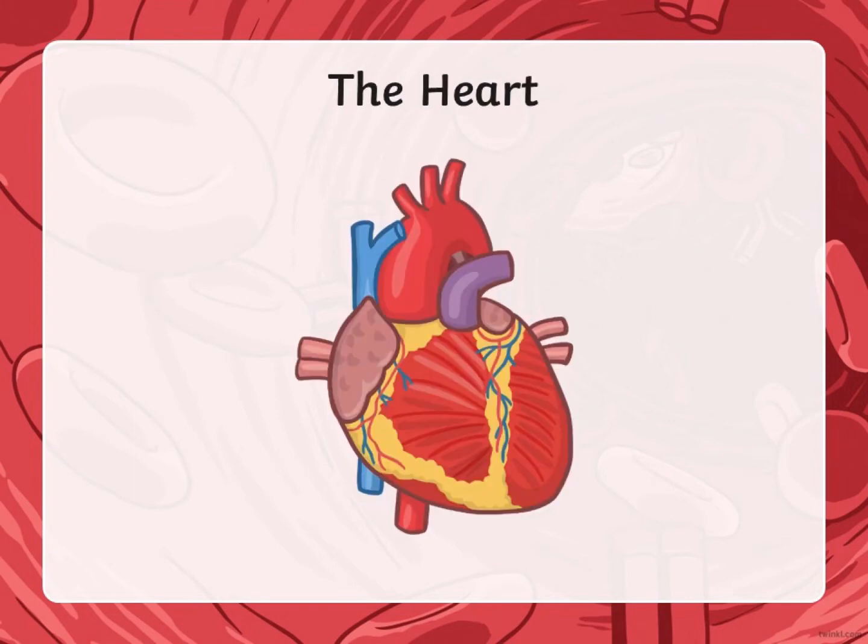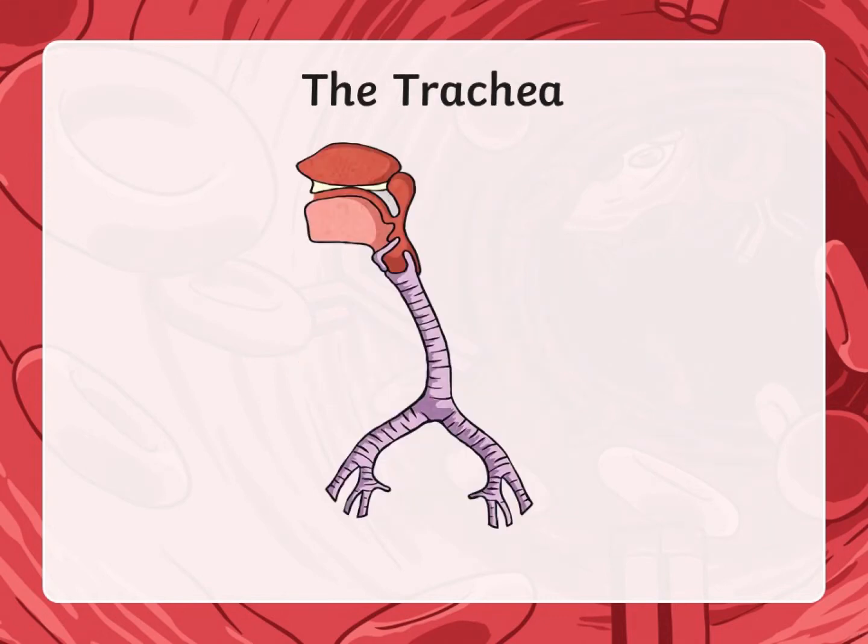The heart. The heart is like a pump, but it is a muscle. It is to the left of the middle of your chest, and it is about the size of your fist. The heart sends blood around the body. The blood provides the body with the oxygen and other things it needs to work properly. The right side of the heart gets blood from the body and pumps it to the lungs to get oxygen. The left side of the heart gets blood from the lungs that is full of oxygen and pumps it out to the body.